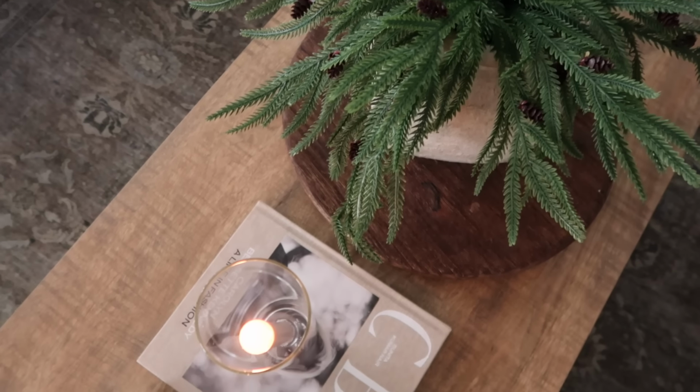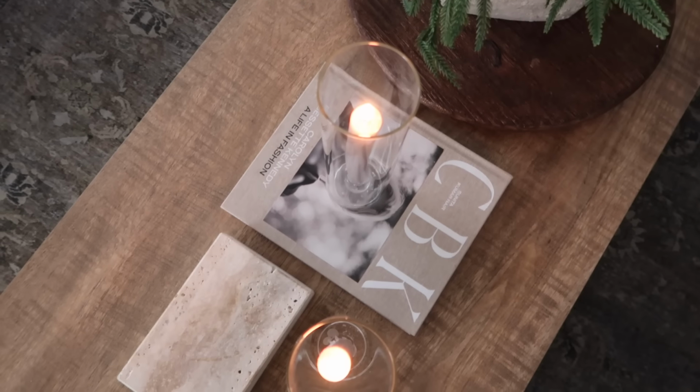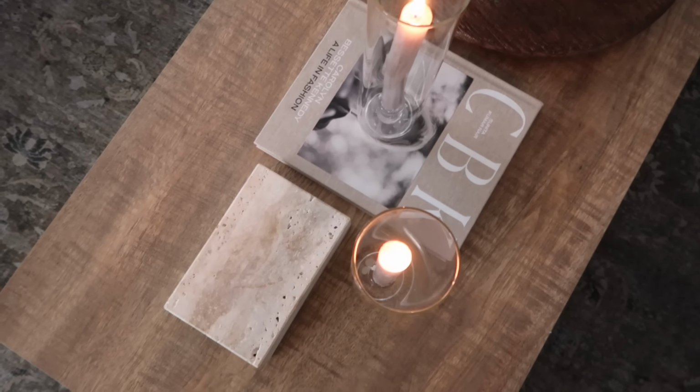But if you can imagine, it's gonna look something like this. Now, this did come in a set of two, so I do have two of these. I will be styling these on my coffee table, and such a high-end look for less. Again, it's just the simple things that really do cozy up your home for the winter season.